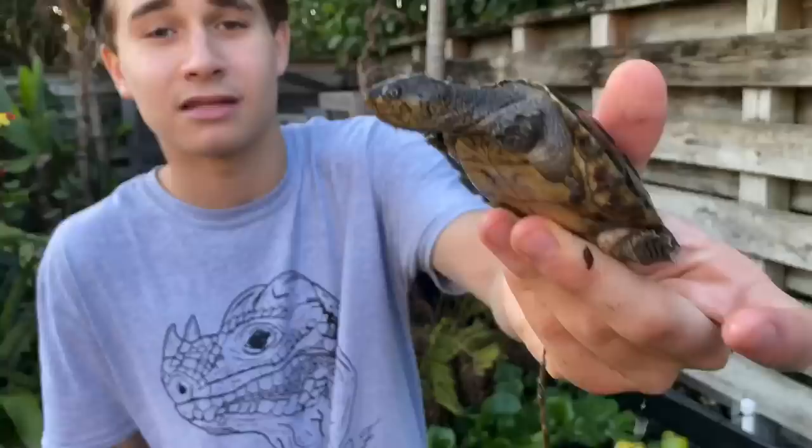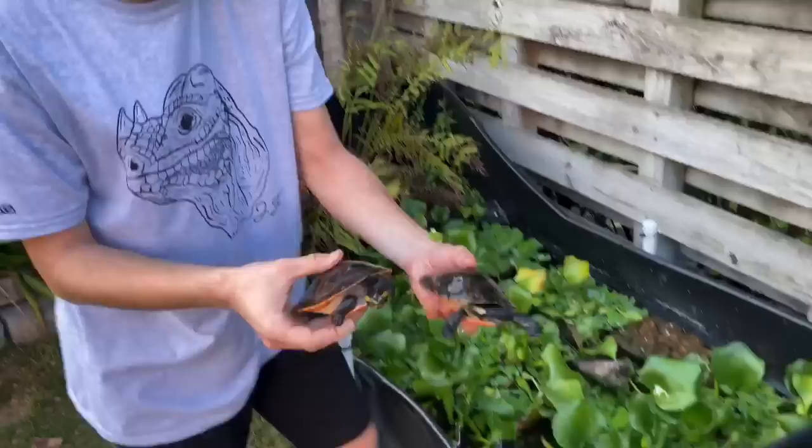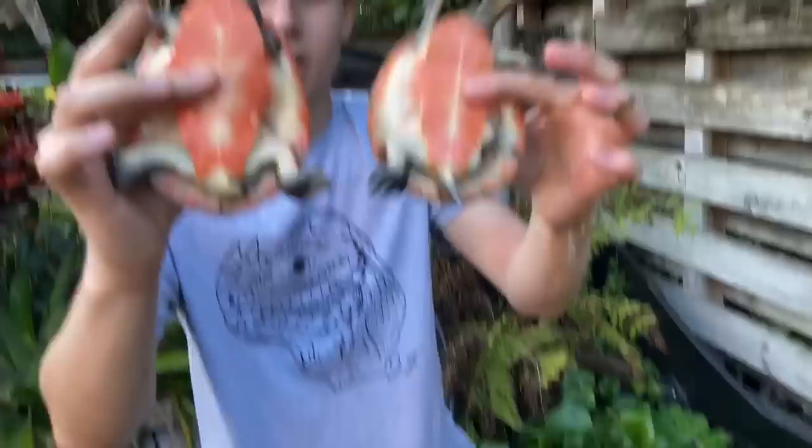It is critically endangered. So I'm gonna put this little guy back in, and we're gonna reach around for an albino. What do we got? Oh, we have another regular pink belly side neck. And what do we got? We got two females right here. Two females, and look how pretty they are.